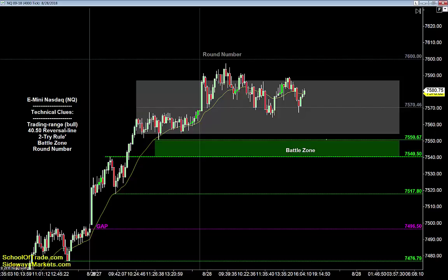So strong move up into a bull range. 1 try, 2 try, failure into strength, strength into pullback, pullbacks go back to retest the high. Now, what about going higher here? What do we do if this thing wants to go higher?